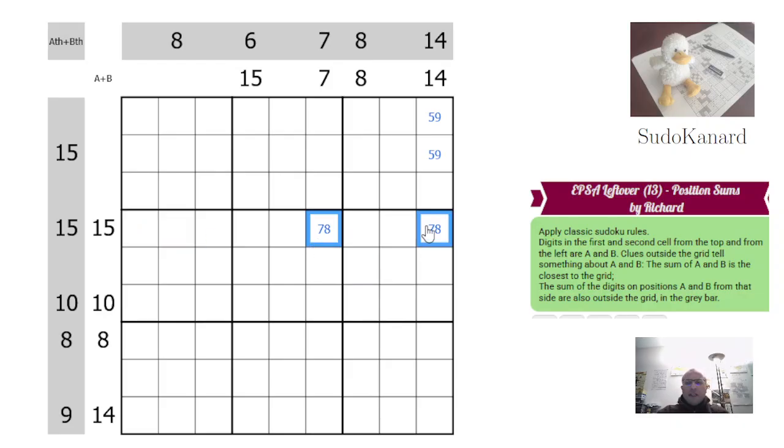All right, so how do we proceed? How do we proceed? That is really confusing. There's 14 here as well.